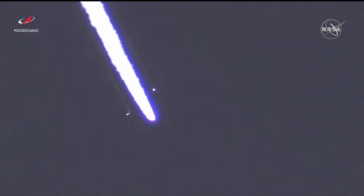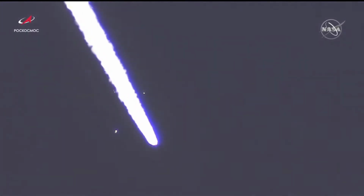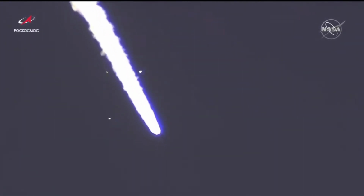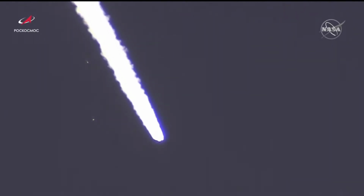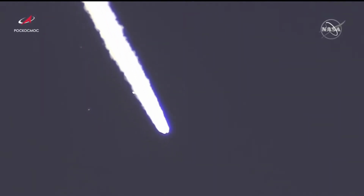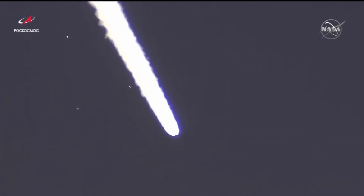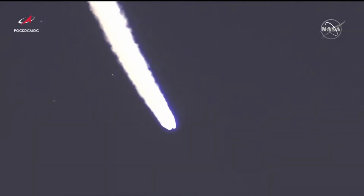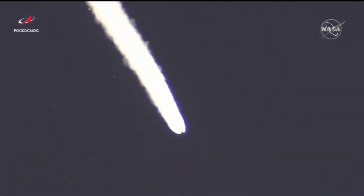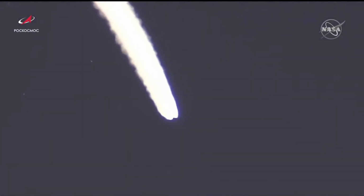Roll, pitch, and yaw are nominal, and as you can see on the screen, a great shot of first stage separation. The strap-on solid rocket boosters falling away, and Progress 78 continues its journey. All data for the spacecraft still looking nominal or normal.